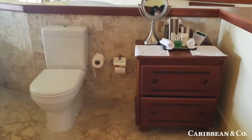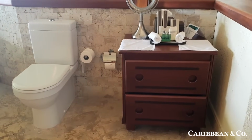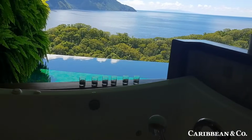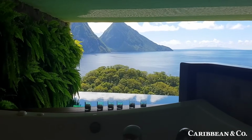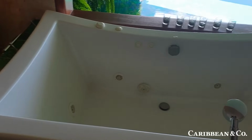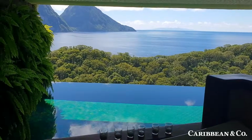And turning to the right, you've got a little side cabinet there, and then sitting on the throne, and that's actually, if I sit down on the toilet, I have a view, once again, of the Piton Mountains and St. Vincent off in the distance. Standing up, I can look into the tub, which is a whirlpool, and it's quite picturesque to enjoy.